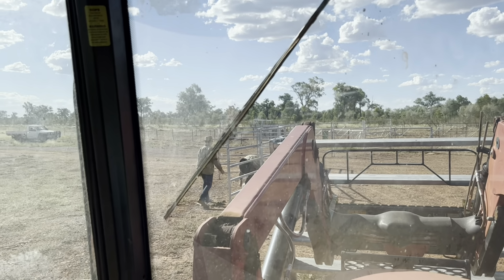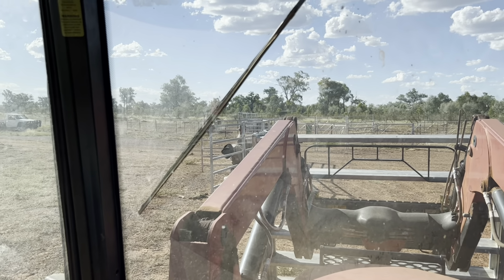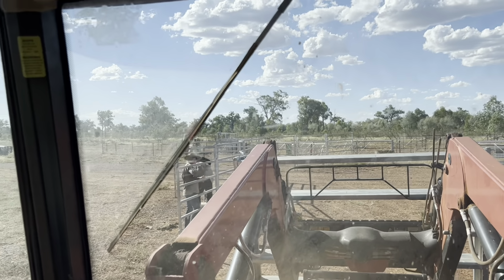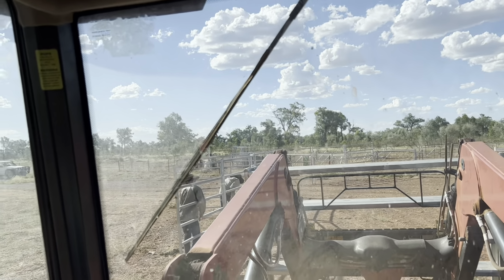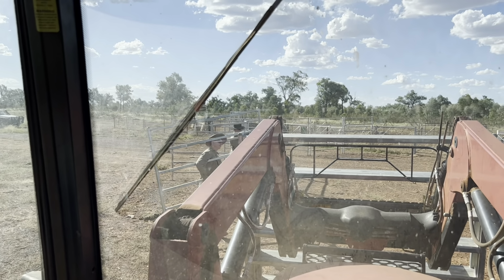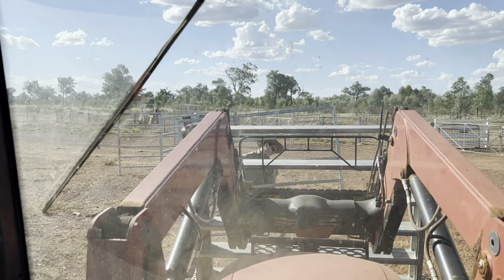This is the life, boys, outside moving cattle panel. I get to sit in the air conditioned tractor. 37 degrees outside. Oh, I've waited a lifetime for this.